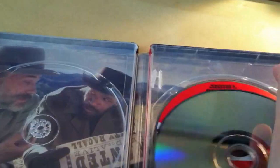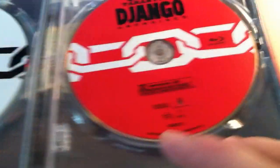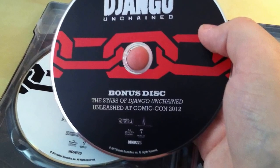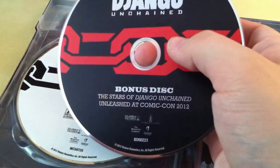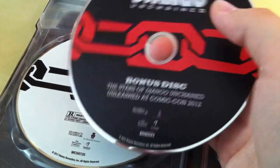Oop, hear that. Disc fell out. Well, they both fell out. Well, that's lame. This is the DVD copy. That's the Blu-ray. And then here is the bonus disc. This was along with the SteelBook. Each retailer, Walmart, Best Buy, and Target, all had like a bonus disc.